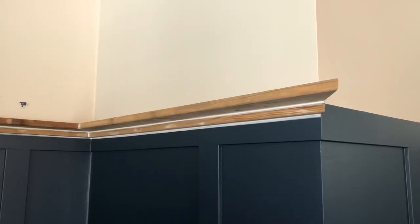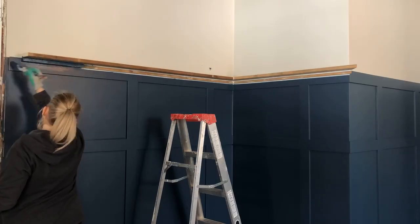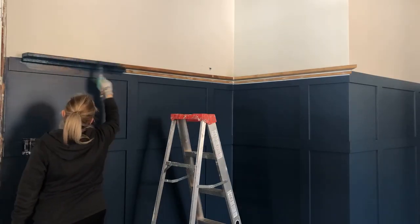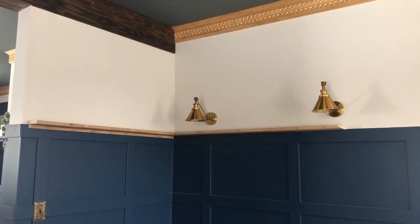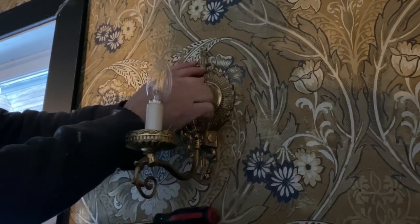It was really important for us to give the pub its own character, and so I got Stephen to make me these little shelves on the top of the paneling, which I then painted again in the same blue. And this was the spot that I was going to add all my little knickknacks and interesting items that would give everyone something to look at when they came into the pub.